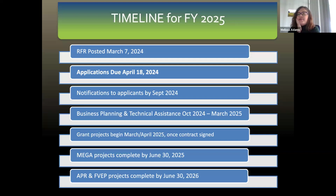The AIP and farm viability projects do have a longer timeline for implementation. A lot of times those are bigger grants, oftentimes bigger infrastructure projects. And so we do have a contract that lets you have usually about 14 months from the time you sign the contract around April to the following June of 2026 will be the implementation timeline for those two programs. That should say AIP and farm viability.